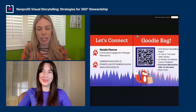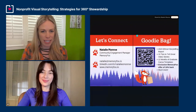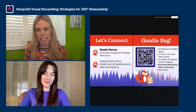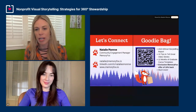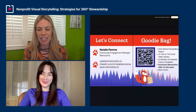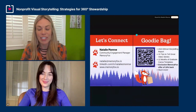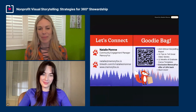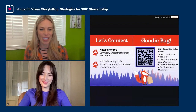Over on the right, that goodie bag, this is chock full. Can you guys see the screen now? Jenna, can you see that? Okay, awesome. That link will take you to all sorts of excellent resources: that ethical storytelling report I mentioned, tips on how to collect great video stories, even Canva templates to help you with some of the work you might be doing. So definitely make sure you grab that and utilize anything that's really helpful to all of you in your great story collection efforts. And I just want to say, I hope you go forward to experiment in your own communities. And I really hope you all have your own fire truck moment.